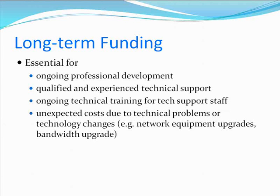There are going to be some unexpected costs due to technical problems or technology changes, network equipment upgrades. One of the things we noticed right away was we rolled it out and it was going good, but our bandwidth, our pipe to the internet, was just completely full.